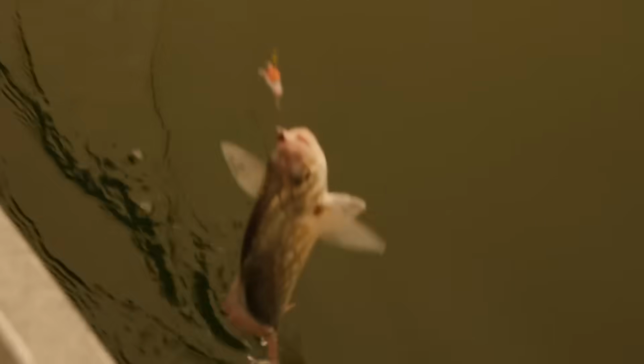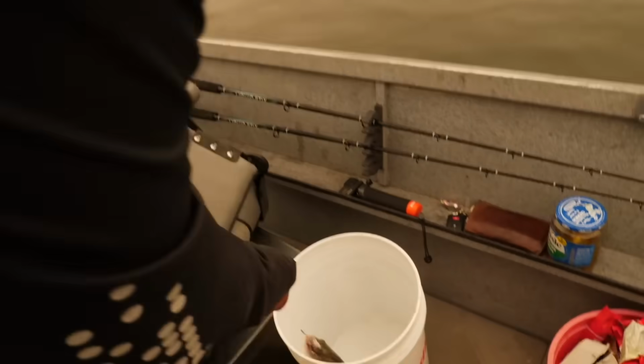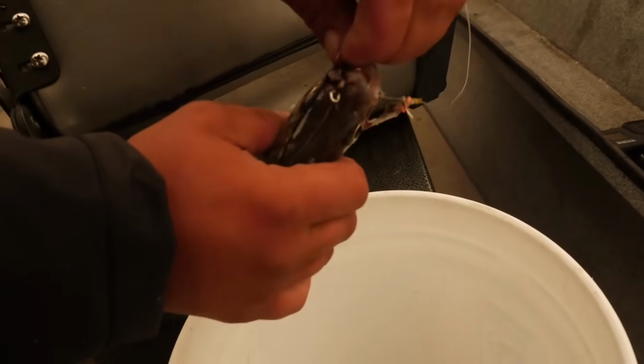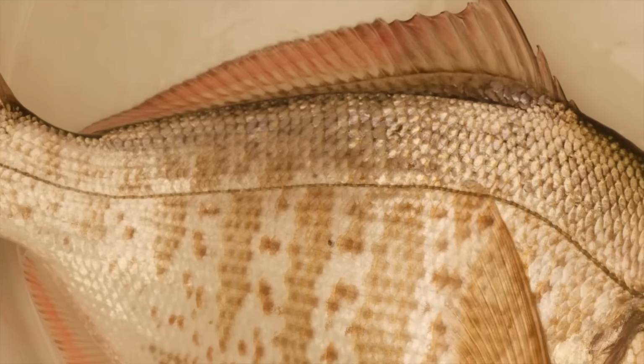Gonna keep it? Heck yeah, we are. Well, everybody, we got a little surf perch. Heck yeah. We were just talking about going jetty fishing. A perch taco on the menu tonight, everybody.